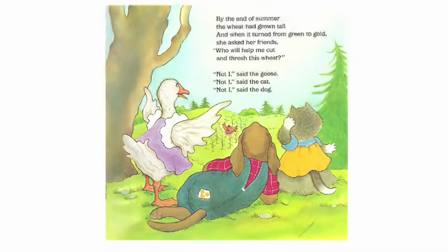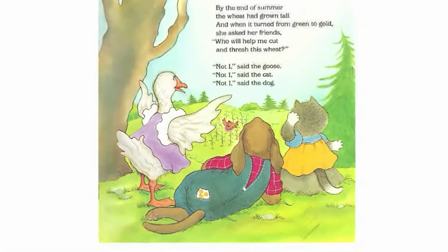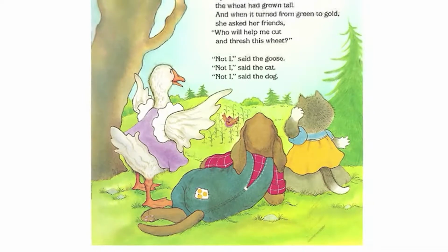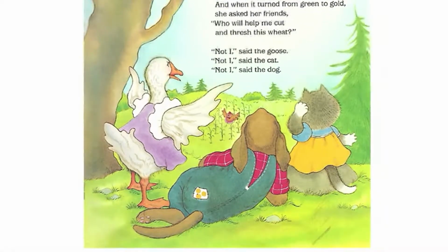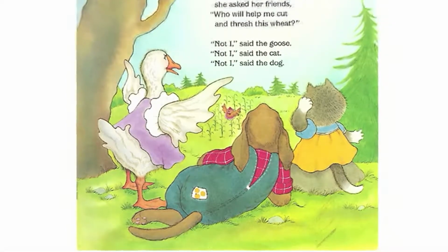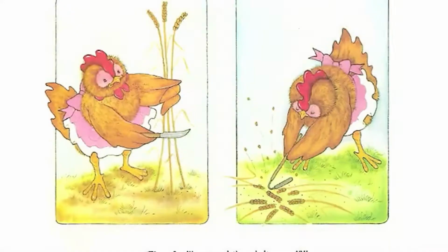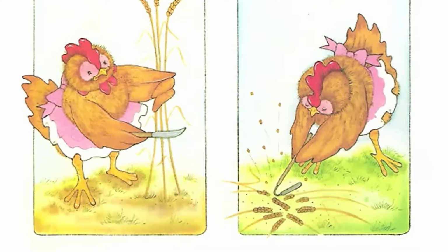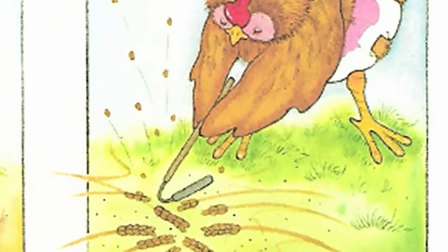And when it turned from green to gold, she asked her friends, "Who will help me cut and thresh this wheat?" "Not I," said the goose. "Not I," said the cat. "Oh, not I," said the dog. "Well, then I will cut and thresh it myself," said the little red hen. And she did. Threshing is when you break the seeds apart.